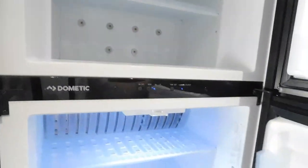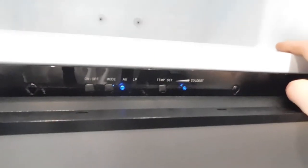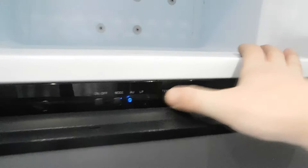Here's your Dometic refrigerator. This has built-in auto mode, so you can see there, it's lit up on AU, so it's going to automatically determine where to draw power from. So we're plugged into 110, it's running on the 110 now automatically. If I were to unplug it, it would switch to the battery and gas as a combination automatically. And then you have a temperature set here.